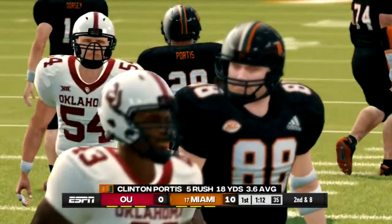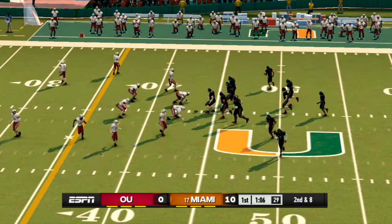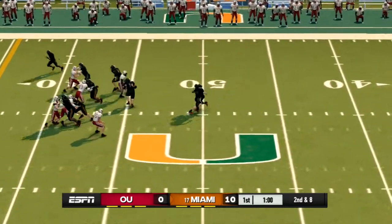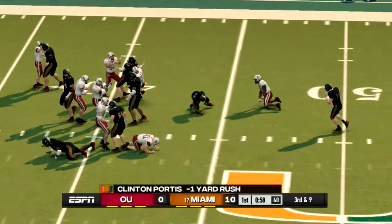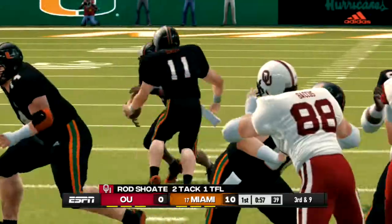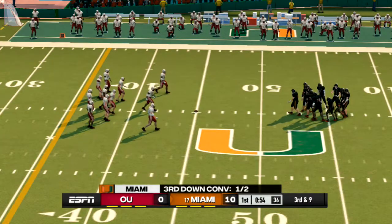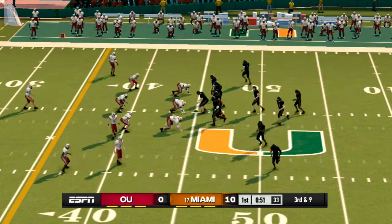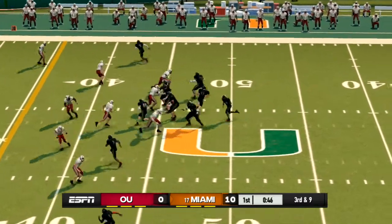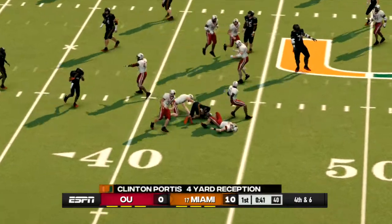Gain of two on the play. That makes it second and eight. Second and eight coming up here. Ball on the 44. The 45. More plays like this, and the coaching staff is going to need to change up the blocking schemes. You can't allow the defense to play in your backfield. And they make the stop at about the 41.